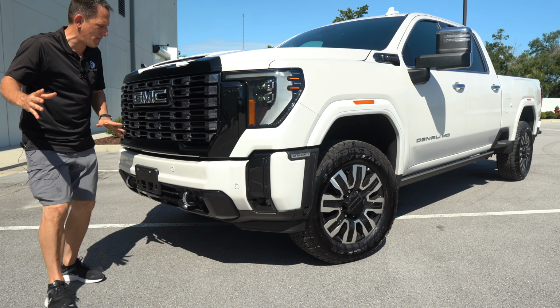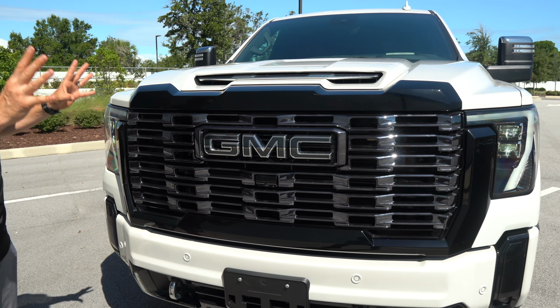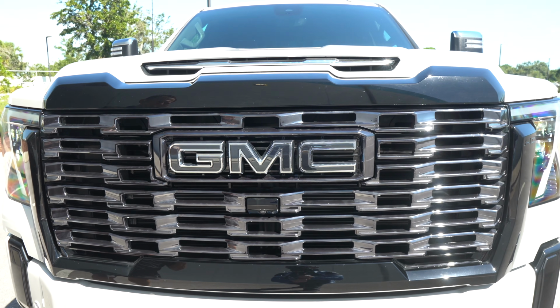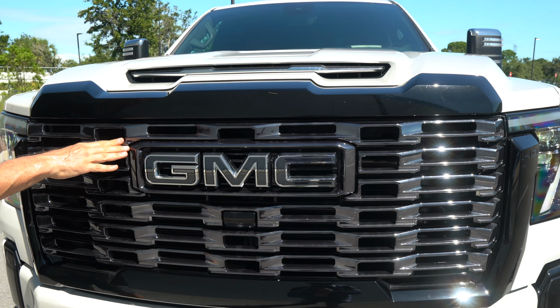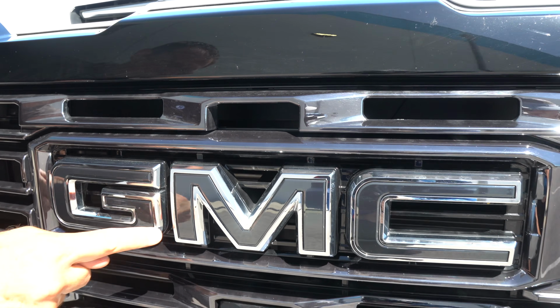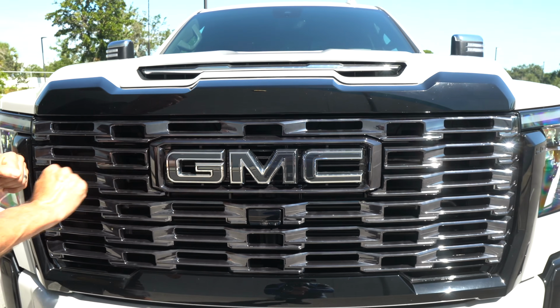Now, as we come across the grille, when you go Ultimate on any model, you're always getting this unique grille. So instead of shiny chrome, it's a dark black chrome finish. I even like the way they do a smoky gray on the GMC badge instead of the traditional red.